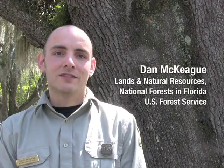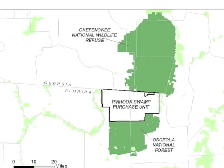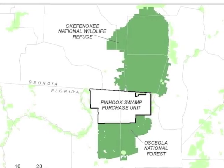This project is known as the Pinhook Swamp Purchase Unit and connects about 700,000 acres between the Osceola National Forest and the Okefenokee Wildlife Refuge. It's a critically important project on a national scale because it's one of the largest connections of federal lands creating a wildlife corridor east of the Mississippi River.